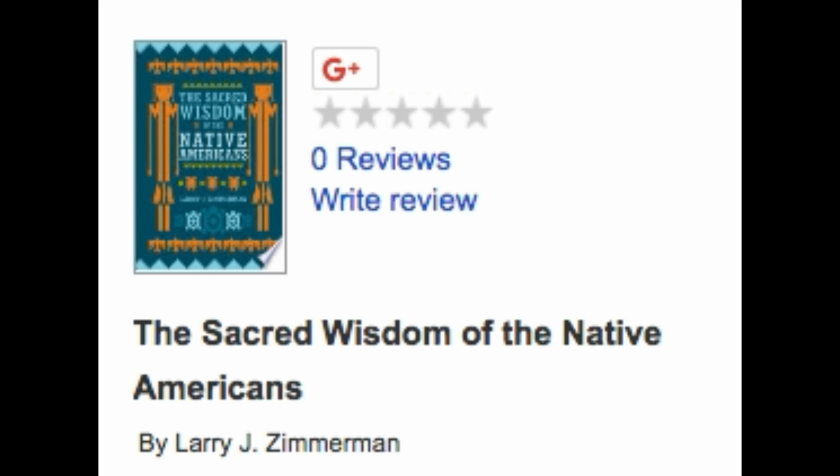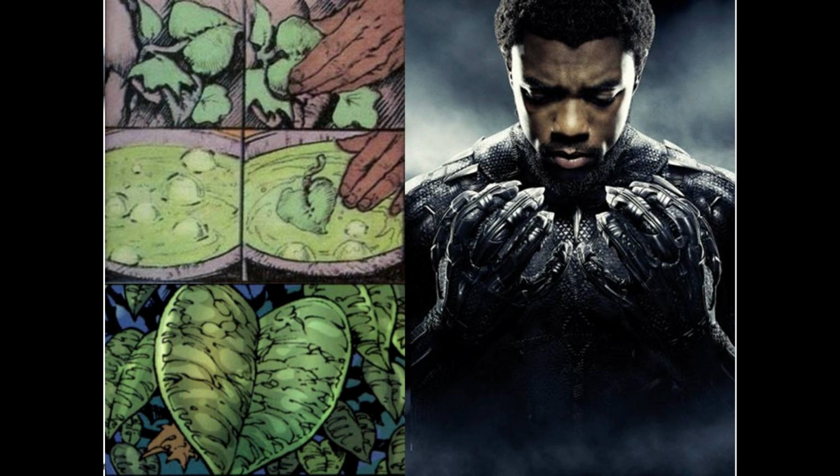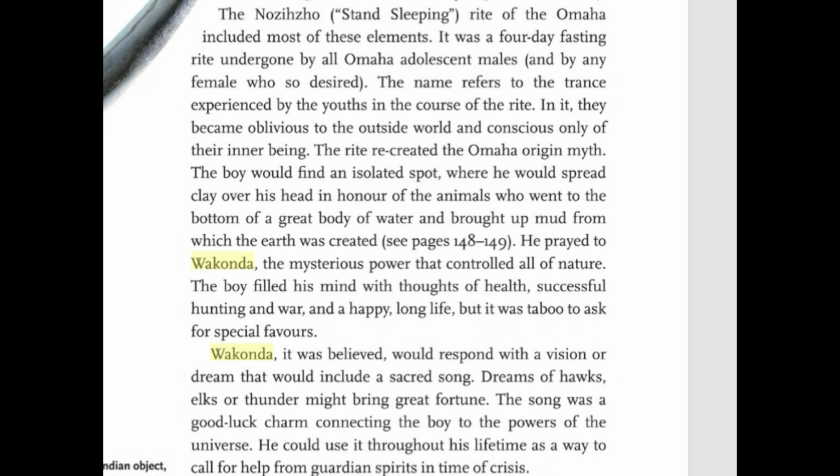The Sacred Wisdom of the Native American by Larry J. Zimmerman. It says here, the rite of the Omaha included most of these elements. It was a 4-day fasting rite undergone by all Omaha adolescent males, and by any females who so desired. The name refers to the trance experienced by the youths in the course of the rite. In it, they became oblivious to the outside world and conscious only of the inner being. The rite recreated the Omaha origin myth.